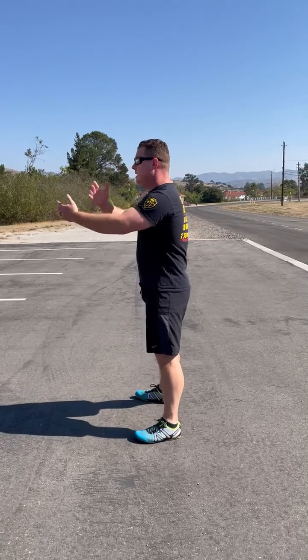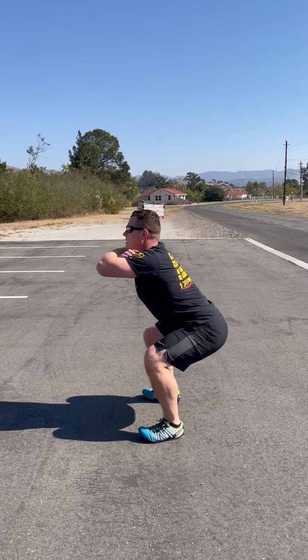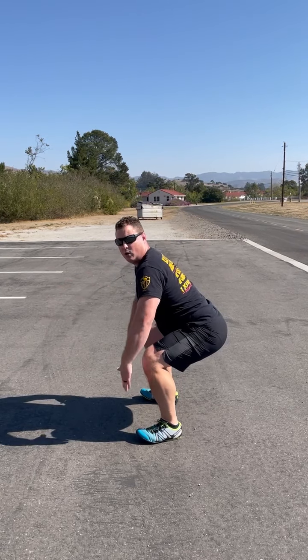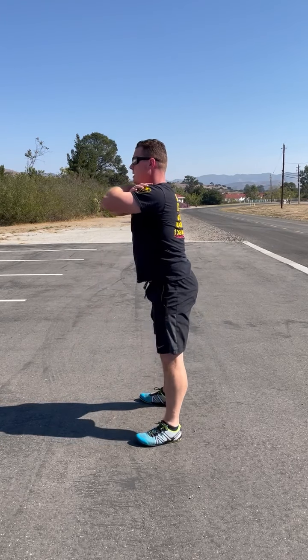Now from the side, what it would look like is, like I said, hands crossed. You'll squat. Your knees should be even or behind your toes. You'll come back up. That's 1.